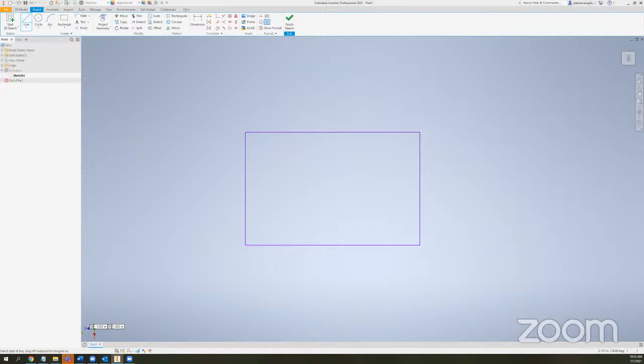All right. You guys with me so far? I think we're close to 20 minutes here. Some other keyboard shortcuts.